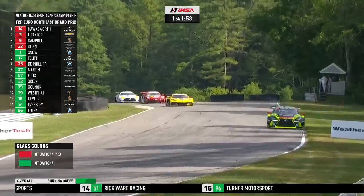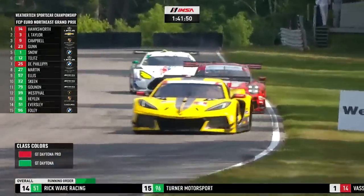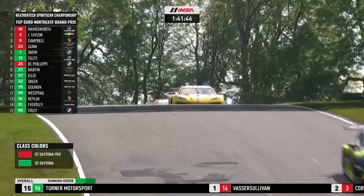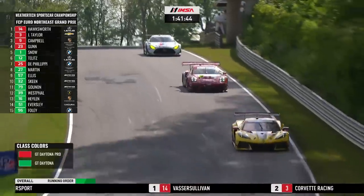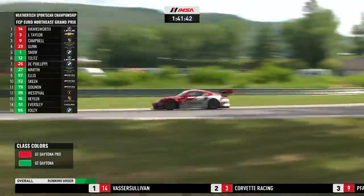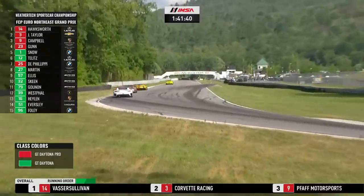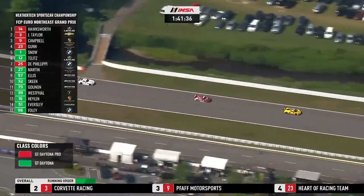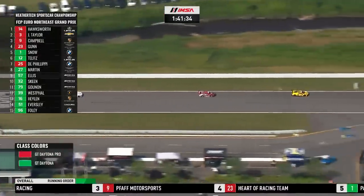Ross Gunn is further down the road. The gap to the leader for Ross is actually 12 seconds or so. But they are all working on lap 65 currently. And Madison Snow is at the top of the shop in GT Daytona regular, with Aaron Tielitz only 3.2 seconds behind. Is that gap coming down very slightly, Jeremy?